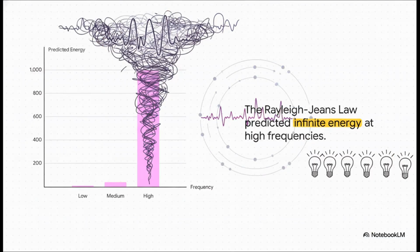So what happens when you put those two perfectly logical steps together? You get something called the Rayleigh-Jeans law. And look, for low frequencies, for red light, it works pretty well. It matched the experiments. But, and this is a huge but, when you look at higher frequencies, as you move up towards ultraviolet light and beyond, the prediction just goes crazy. The energy doesn't just get big, it goes straight up to infinity.